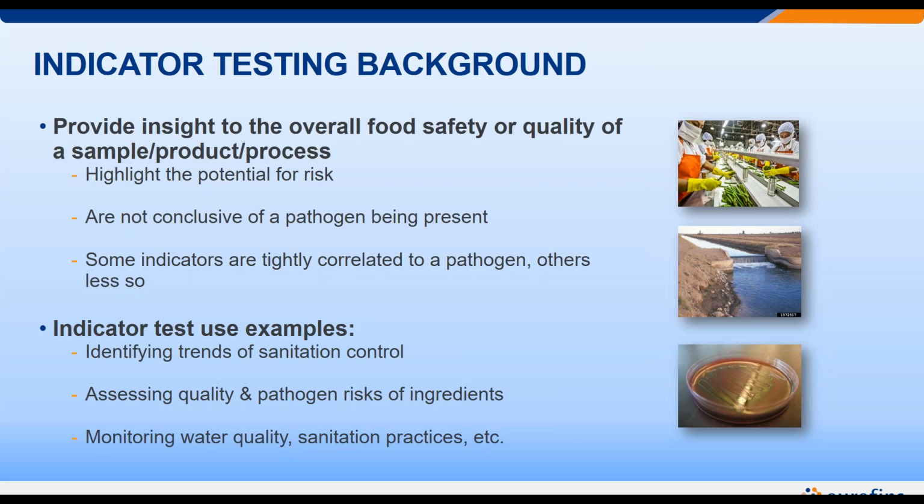Common indicator tests that are used in the food industry are used for trends like sanitation control. We'll go into some of them, but for the sake of this conversation, Enterobacteriaceae, E. coli, coliform, these are things that we talk and hear a lot about. They're very helpful in assessing quality and pathogen risks of ingredients in some cases, and we see a lot of indicator testing with water quality and our sanitation processes. So we see a lot of indicator use in the industry. It started out many, many years ago, and we still just continue to see that trend going forward.